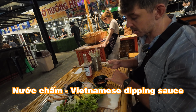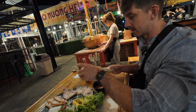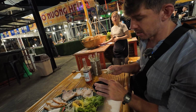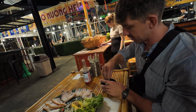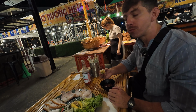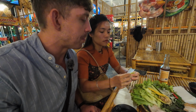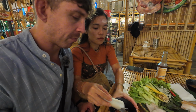So we've got like a nook chum. This is a standard, like fish sauce, chili, garlic. And then this one is mắm nêm. We don't want that. That's like the shrimp paste, fermented fish paste. That's awful. The Vietnamese love it. All right. So the sauce is really nice, a little bit sweet, a little bit sour. The pork has the crispy skin on it.